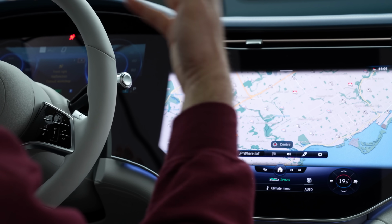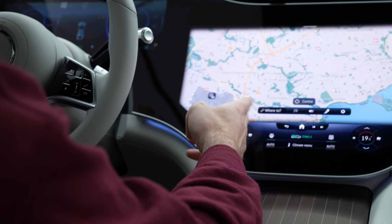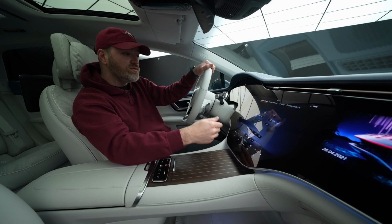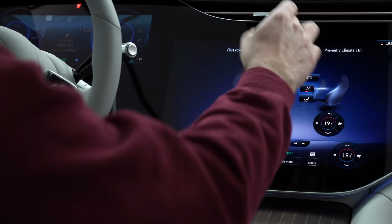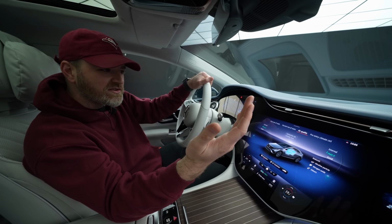So obviously your nav lives here. I can see your climate lives here as well. Individual climate selection. There's a separate climate menu. Let's see how that goes. Ooh, interesting. So I can control climate up here. I can control climate for the seats in the back. I have air quality. Oh my goodness gracious.